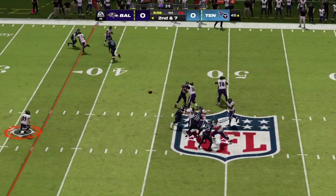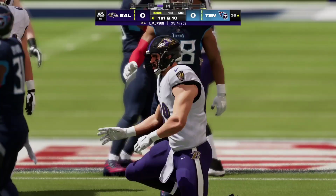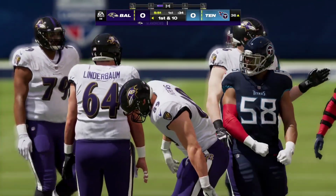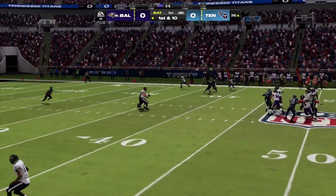From the gun, it's Jackson. He's got his man. It's Andrews. And Andrews is going to have a Ravens first down as he'll get this down to the 36. A busy first quarter. His third catch of the afternoon is a first down.